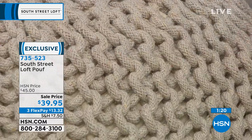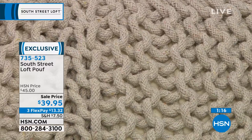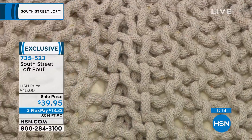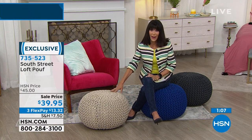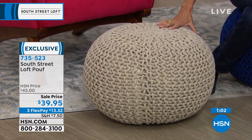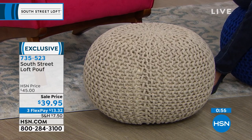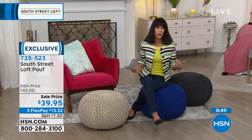And listen, $39.95, because when you go out to look at little decorative poofs in general, particularly of this size, because we said this is like 22 inches, I mean, you're paying a lot more money than that. So enjoy. This one should be gone in a heartbeat. So whether you're going for the cream, it is on three Flex Pay of $13.32. The gray, we have fewer than 100 now left in the gray. And then the blue.